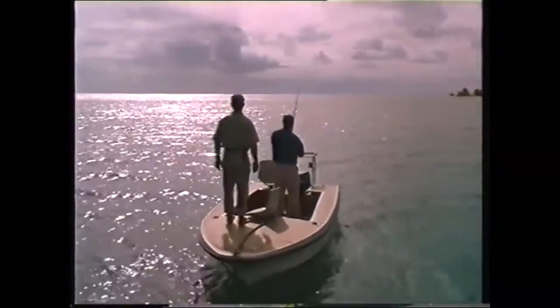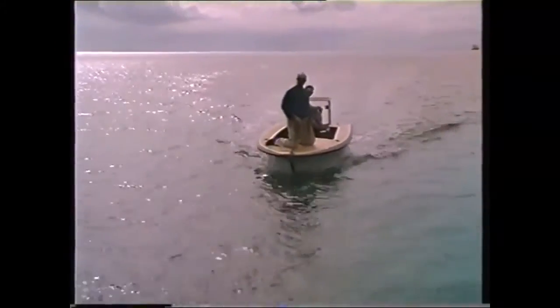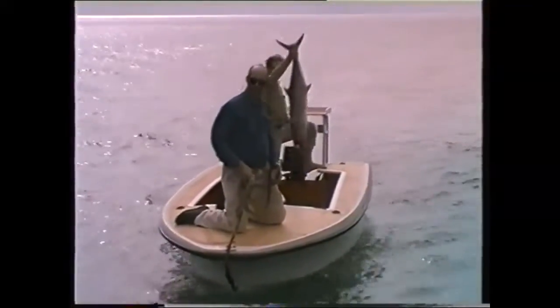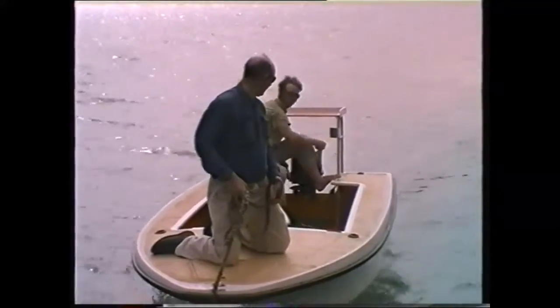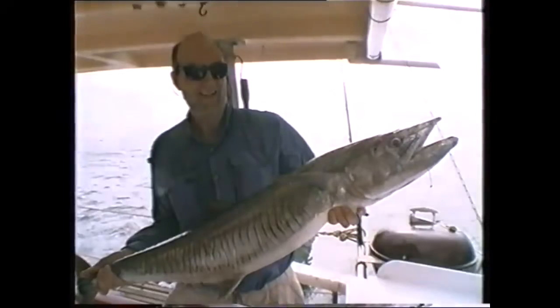That's a shovel-nosed shark. Took Dan about 35 or 40 minutes to land. He did a great job. Here they go again. Another one on, looks like a mackerel. Two big mackerels for our lunch break. So was that a stilly? Was it?